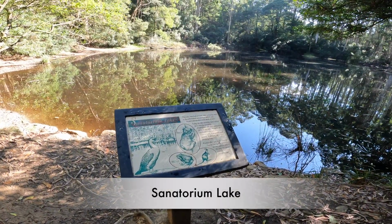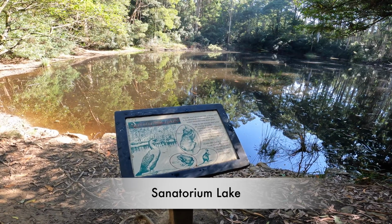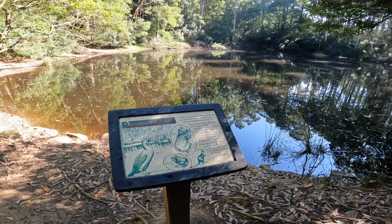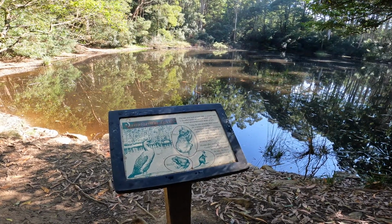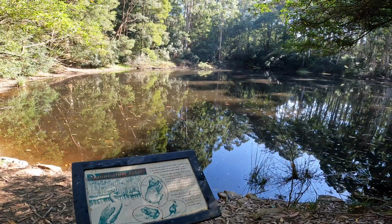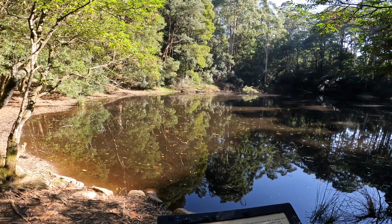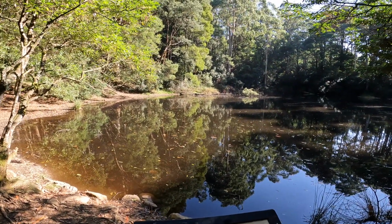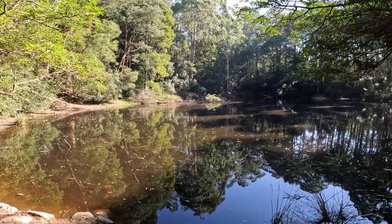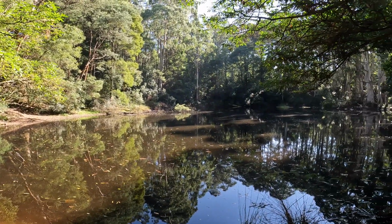This lake was built around 1899 to supply water to the tuberculosis sanatorium, which was located several kilometres south of here. Today the lake provides ideal habitat for a variety of wildlife. Amphibians, fish and invertebrates thrive in the lake. Many birds and mammals, including eastern grey kangaroos and swamp wallabies, use it as a drinking hole. Koalas often feed in the manna gums, Eucalyptus viminalis, on the opposite side of the lake. The tender juvenile leaves are a favourite food.